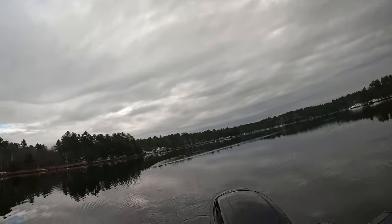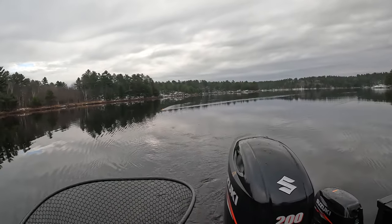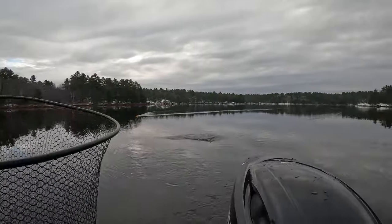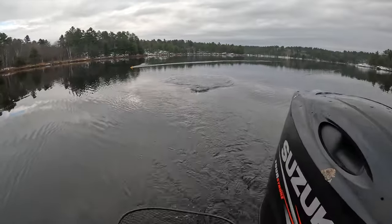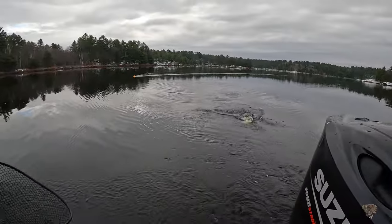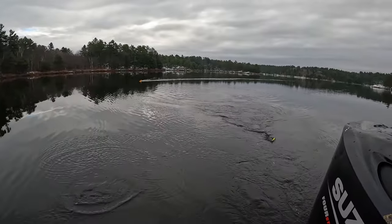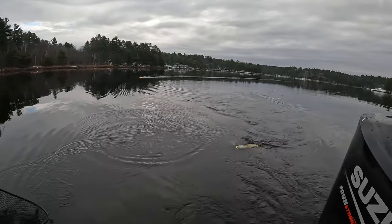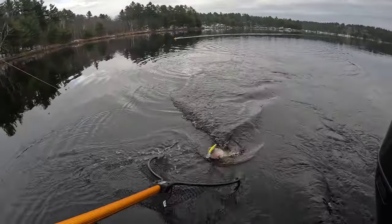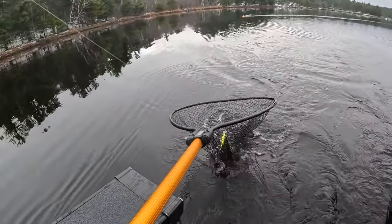This is a good fish. Oh yeah, there he is. Much better fish. Nicer fish, buddy. Super tanker. We're gonna see if I can do this one-handed. Ready? Keep bringing him. Ready? Keep going. Bingo, he's in the net.